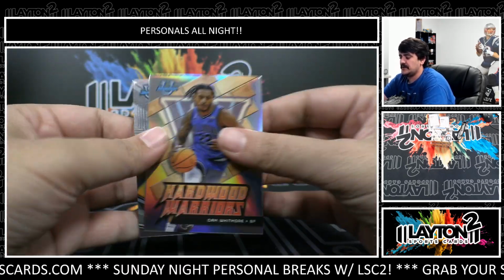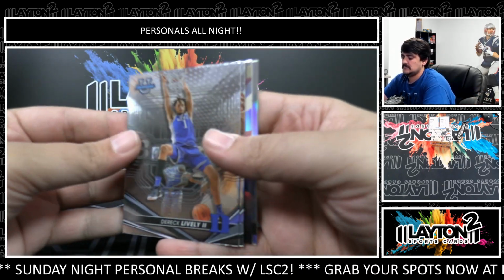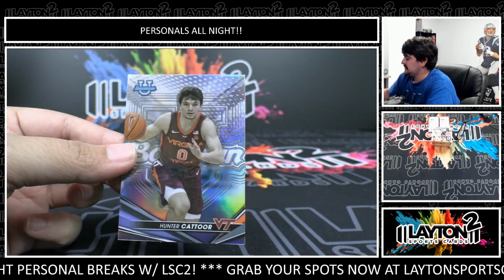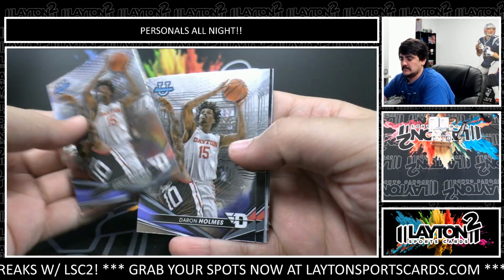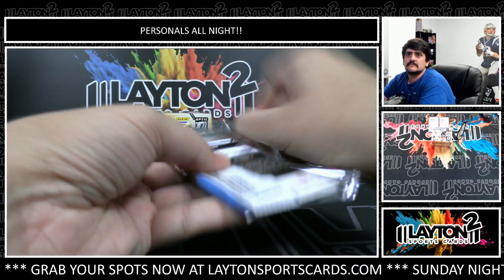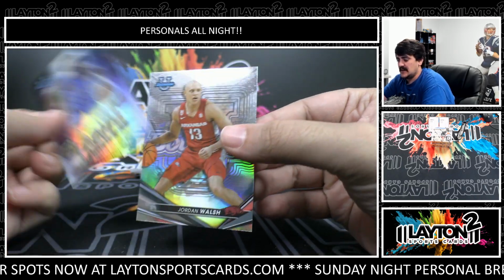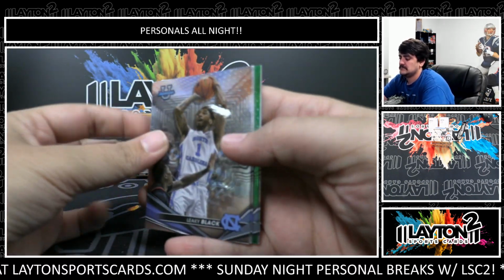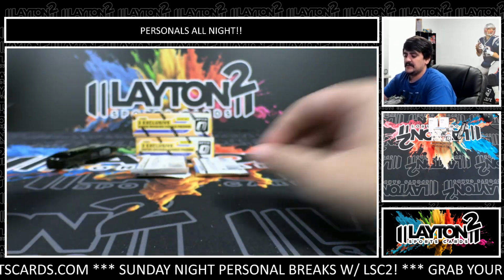Cam Whitmore, Hardwood Warriors, Arterio Morris. Derek Lively, Masterpieces. Cam Whitmore, Hardwood Warriors. And Hunter Couture. Chance Westry, flashing lights, lights, lights. Flashing lights, Caleb Love. Jordan Walsh, newest Celtic there. To 99, Jalen Washington green. And Adam Flagler.